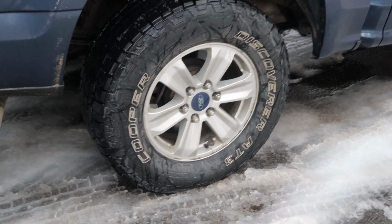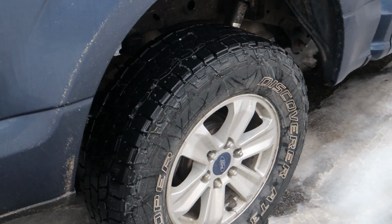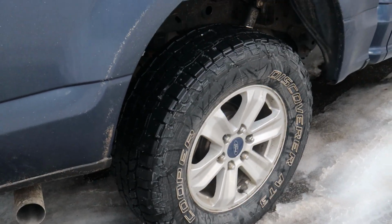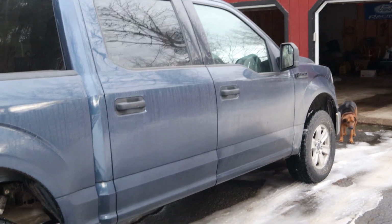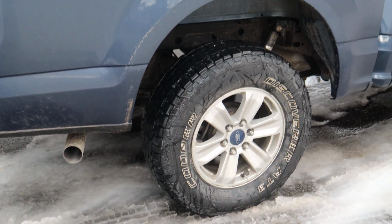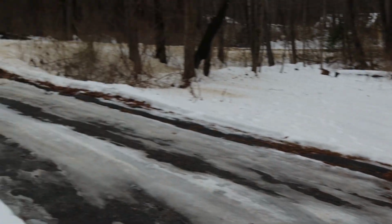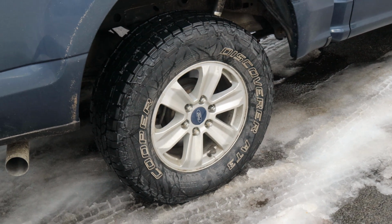I bought these tires last spring in 2019, and my main reason for buying them was mostly for the wintertime. When I bought my truck, a 2016 F-150 XLT, it had the factory tires on it, and they absolutely sucked in the wintertime. As you can see, I live in the Northeast, and we get snow. The factory tires on this truck in the snow were horrible.